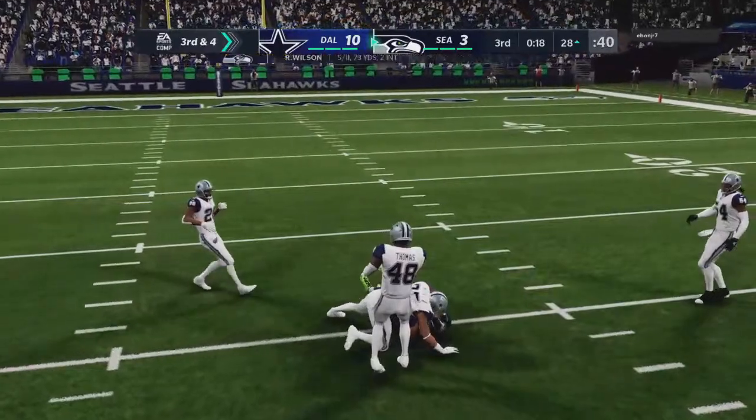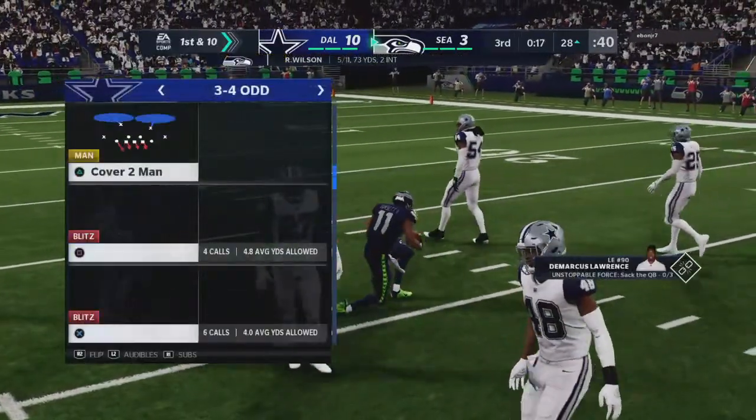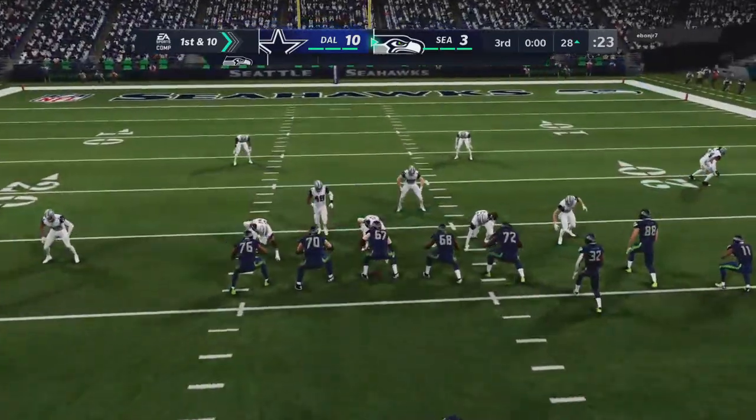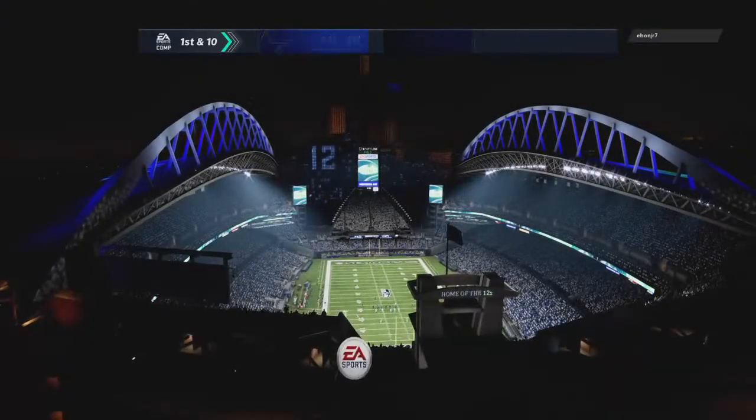Now a pass hauled in downfield. And he's going to have another first down here as the tackle's made at the Cowboys' 28. 27 yards there on a very nice 3rd down conversion.